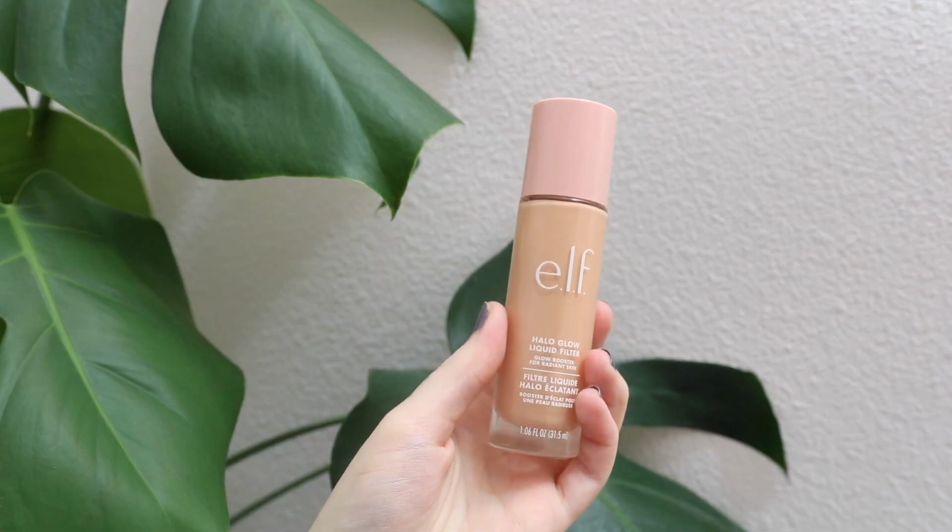I don't want to have to hate on e.l.f. anymore, but then they released this e.l.f. Halo Glow Liquid Filter, aka a dupe for the Charlotte Tilbury Flawless Filter. But this is their lightest shade, which makes me look orange. It's heavy feeling. It gives me a slight glow, but honestly, moisturizer does the same thing.